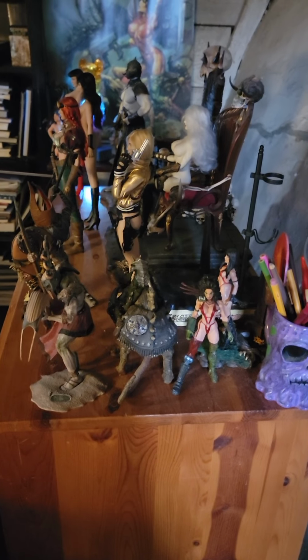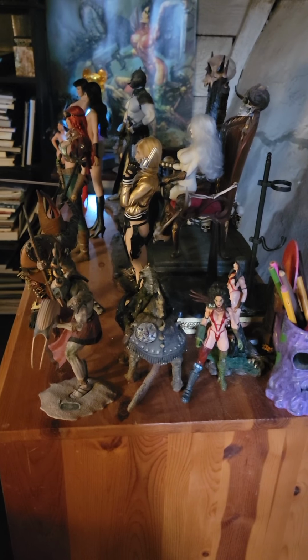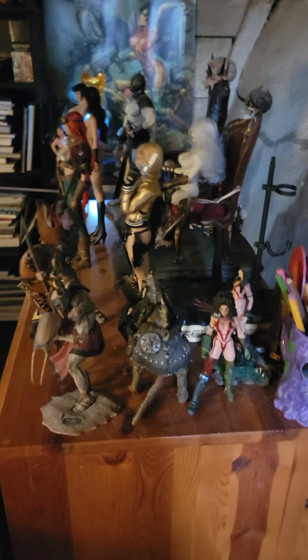Yeah, got some Mythic Legions right there. Got Bam Bam Bigelow. And here's my doll collection, or part of my doll collection. So I got them over there. Don't really have much plans to move them, other than a few figures here and there. Pretty much gonna keep this as is.